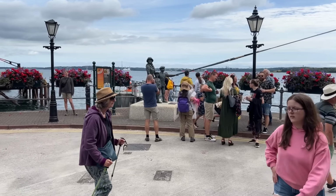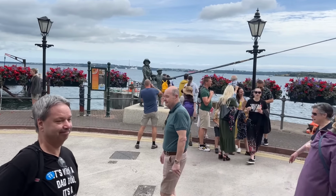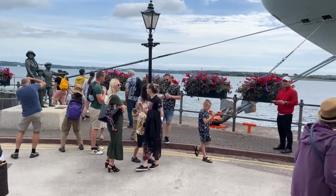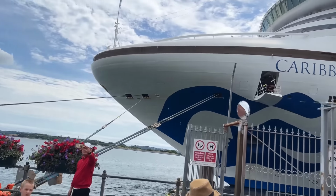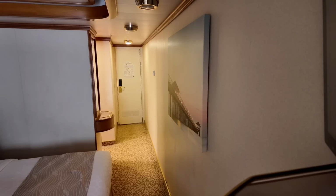And across the way we have the famous statue that represents the immigration, pointing to the States. But right now it's pointing to the mighty Caribbean Princess. All right, the only thing left to do is to clear security and for me to tell you a couple escapee stories. So we're almost there.